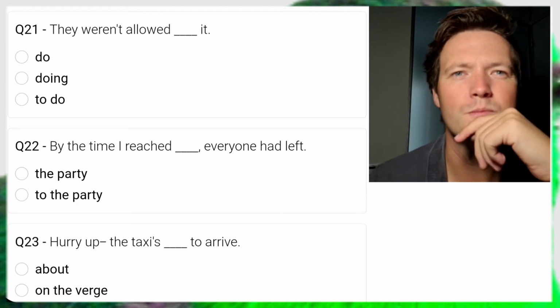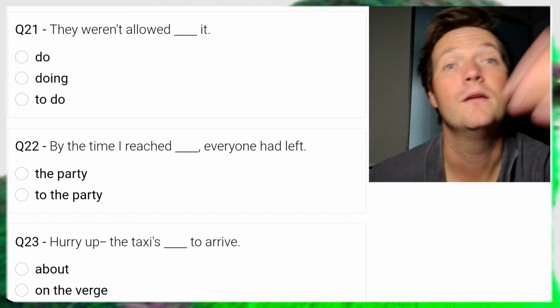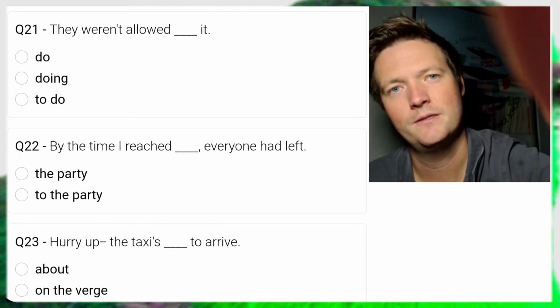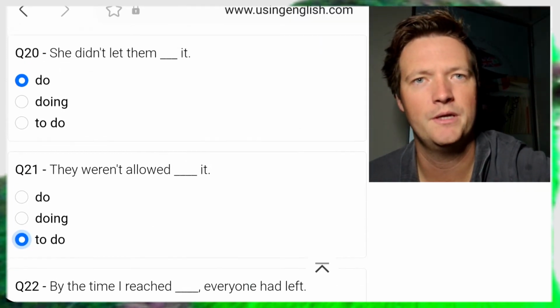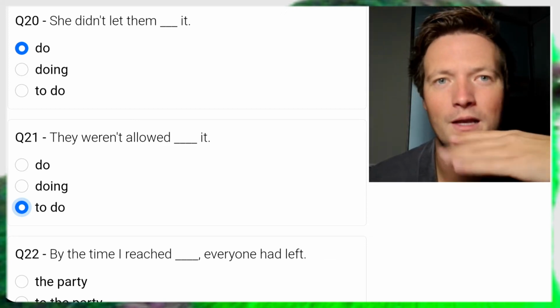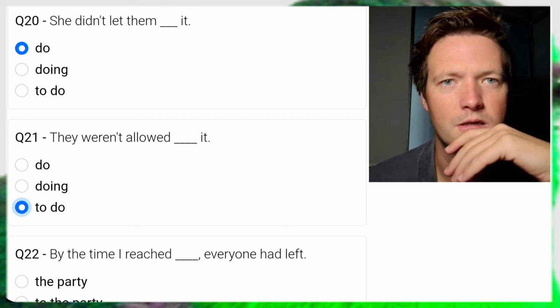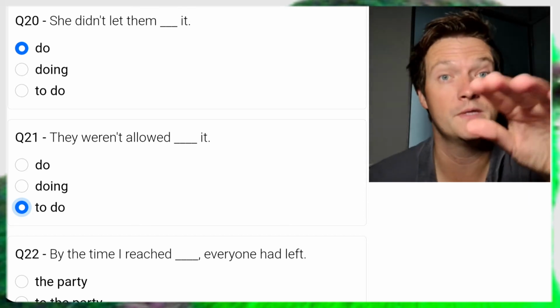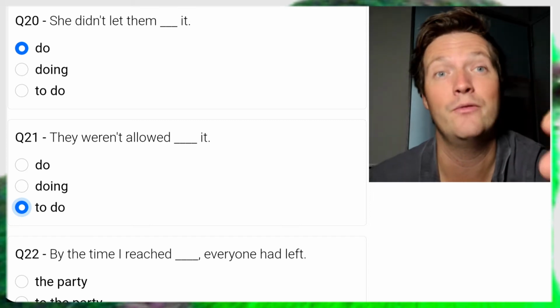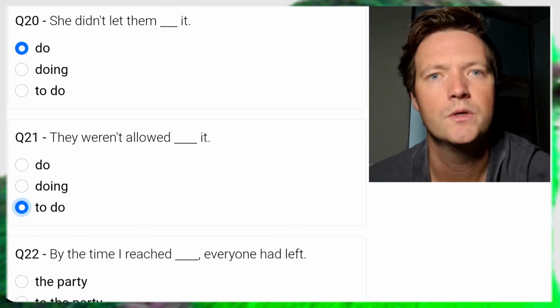Anyway. They weren't allowed to do it because she didn't let them do it, right? Allow does get followed by to. In this case, it's a passive sentence, but we could have said in question 20, she didn't allow them to do it. But with let, there's no preposition, there's no to.